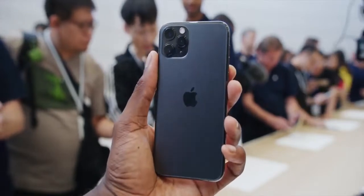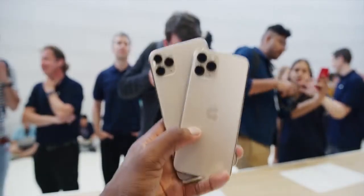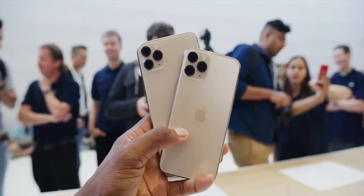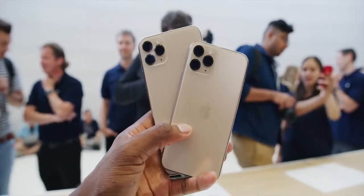I'm KBHD here, and welcome to your first look at the iPhone 11 Pro and the iPhone 11 Pro Max. So the Roman numerals are gone, and these are Apple's new flagship iPhones.